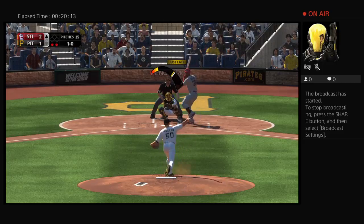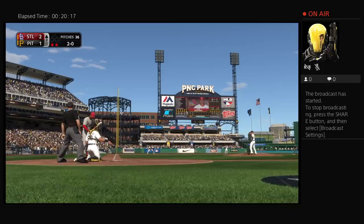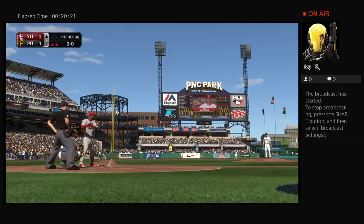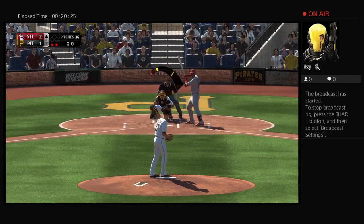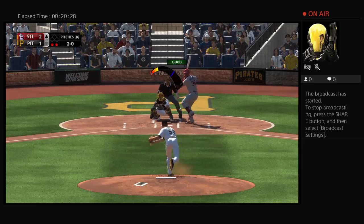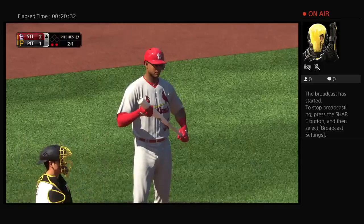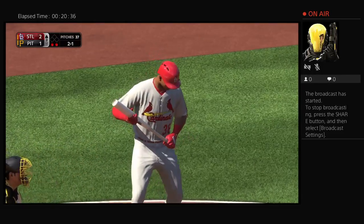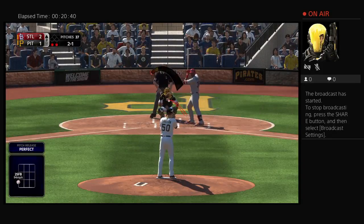2-0 now. Remember, he was a strikeout victim last time up, but this at-bat seems to be a totally different direction. He's showing good patience now, and he's got a real good count at 2-0. And he'll lay the fastball in here to get the count back to 2-1. I love that pitch right there. An aggressive fastball that catches the corner. The hitter knew it was coming and still couldn't do anything with it.